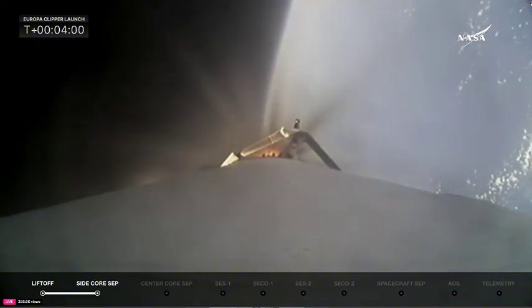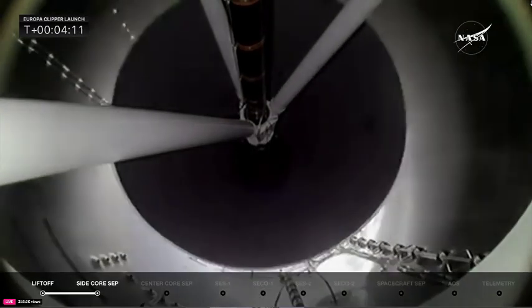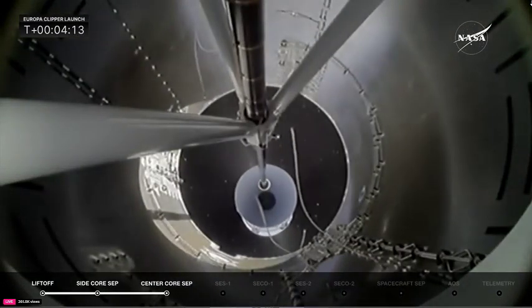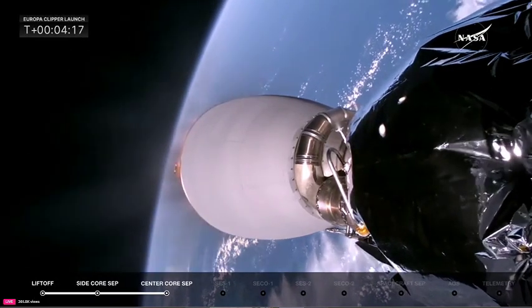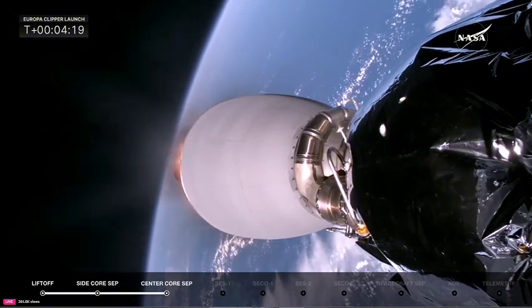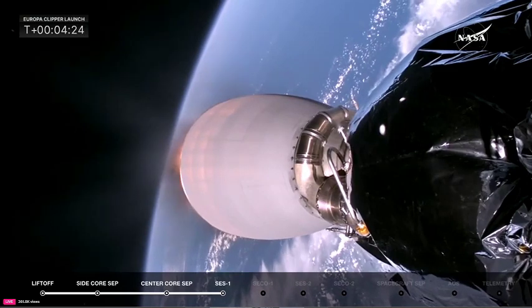Flying out over the Atlantic Ocean. There's a look from inside. There we see stage 1 shutdown, separation confirmed, and stage separation from the center core. Getting ready for MVAC startup, SES-1. We're getting some applause here in the Mission Directors Center, and there you see the MVAC-D engine lighting up.